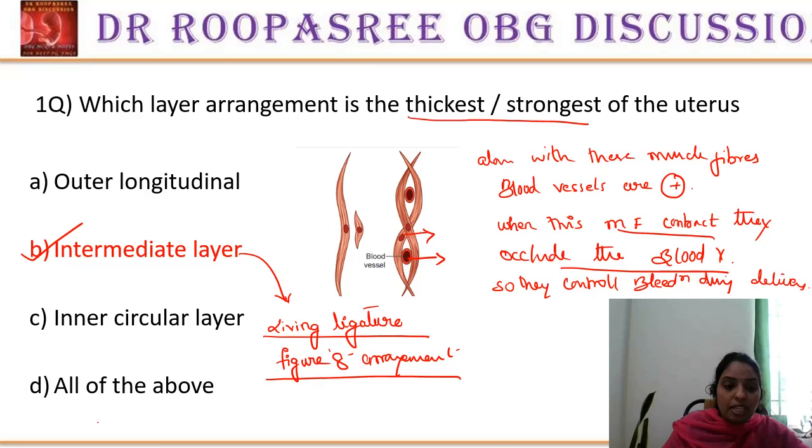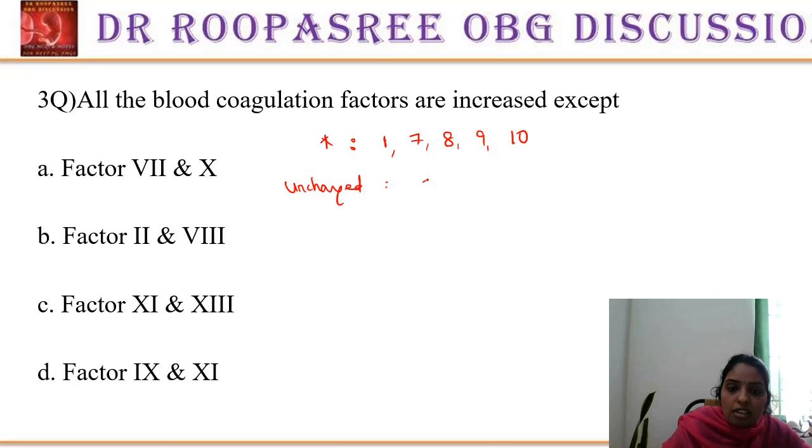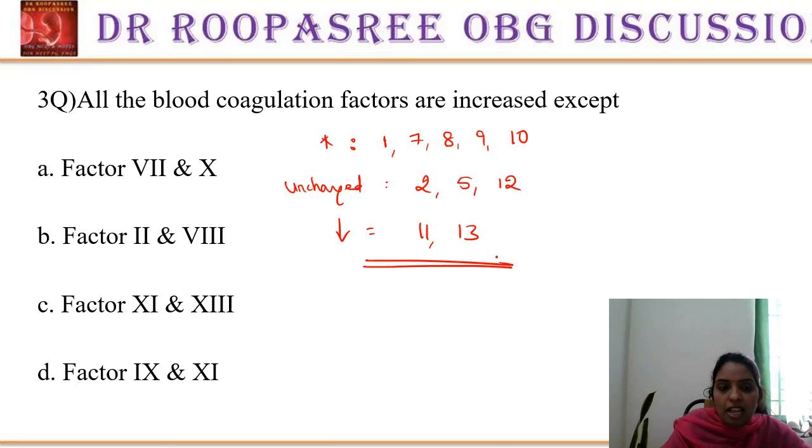Next. All the blood coagulation factors are increased except. Factors which increase are 1, 7, 8, 9, 10. Unchanged are 2, 5, 12. Decreased are 11 and 13. I have explained in the class, 11 and 13 are the factors which will decrease. So the answer is C.